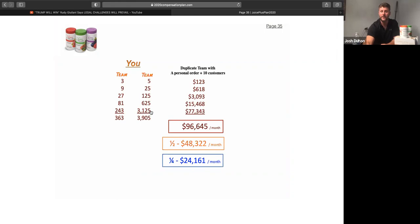3,125 franchise members in the fifth line alone. We add all 5 levels up because we get paid 5 levels deep. We'd have 3,905 franchise members, which is clearly whipping the you know what off of 363. All because you did a little more work in the beginning and you went and found 5 serious people.